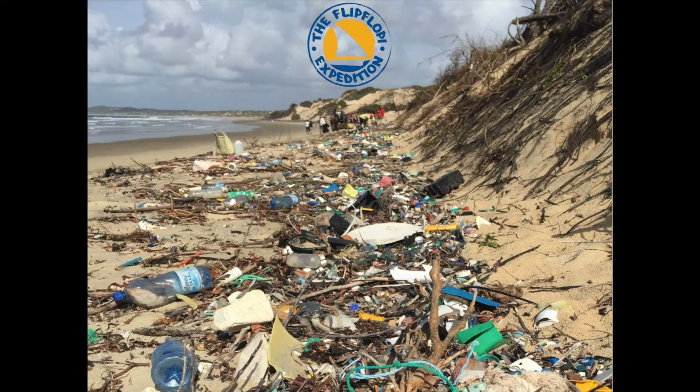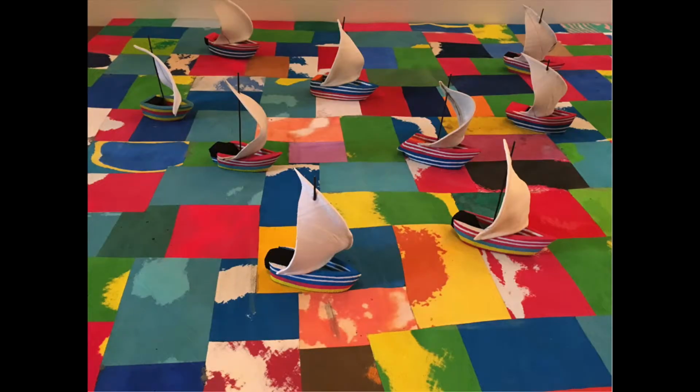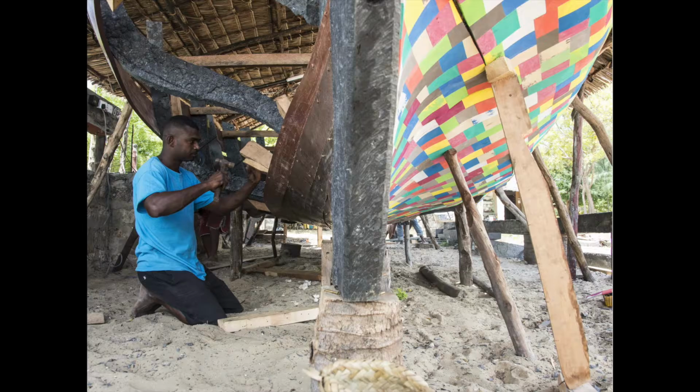So we wanted to build a boat, but not just a little boat. We wanted to build a big boat. So we got our design and engineering heads together, and said, what can we do? How can we do it? And we came up with building a 60-foot sailing boat. This is our prototype. And we do this together with the local boat builders. They have generations of knowledge on how to make boats.